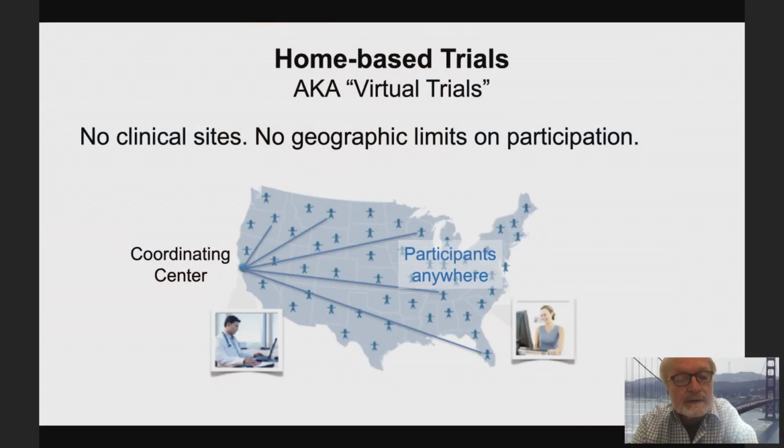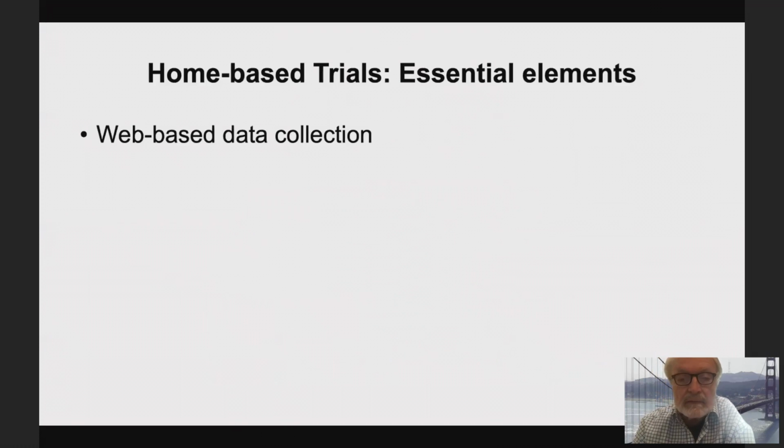I've been working on home-based clinical trials now for about 20 years. I'll give you a couple of examples, but it's focused on application to older adults. So now, if I can, home-based trials are also called virtual trials. They have no clinical sites. No geographic limits, therefore, on participation, because a center reaches out to participants in homes anywhere they happen to live.